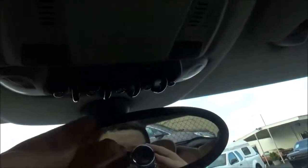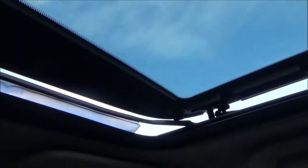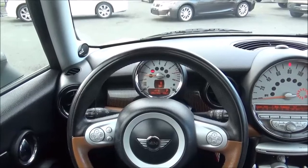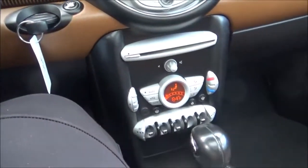Both of the main sun visors have vanity mirrors and lights. You've also got an extra visor for the side. On the passenger side, you get a grab handle. Overhead lighting. Got your sunroof control. And now we'll go ahead and roll down the driver's window. Both windows are fully automatic.